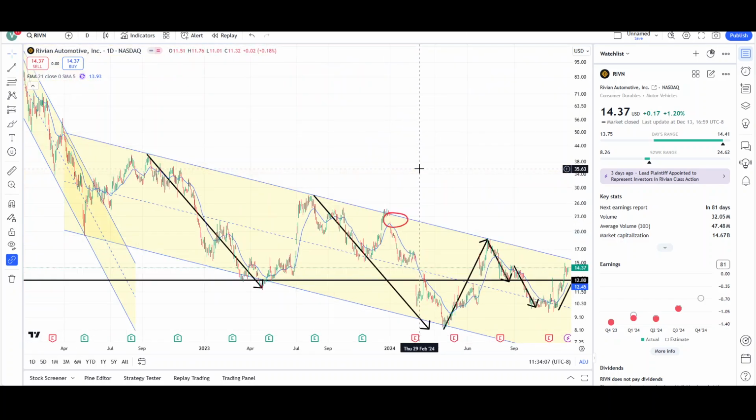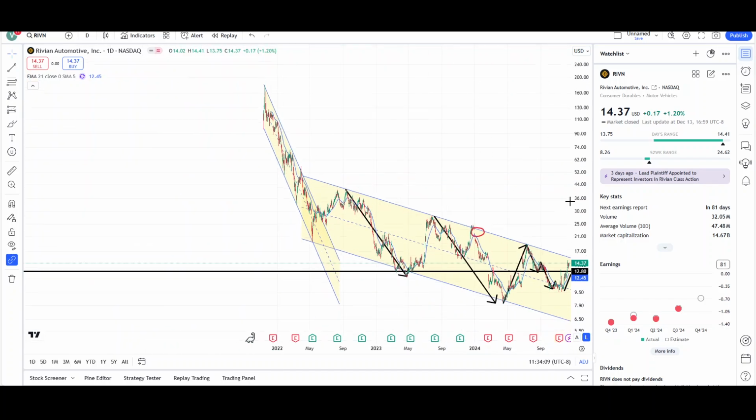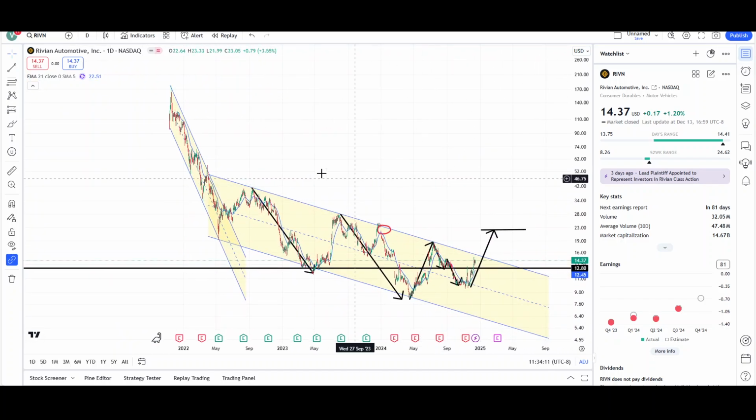So I already marked up the chart to save time, so let's go over what's been going on for Rivian stock. Looks like it IPO'd back here in November of 2021. So it's been on the market for a little bit more than 3 years now. Price traded up to the 170 level and almost hit the 180, or it might have hit the 180, and then sold off ever since then. It has not been up to that prior all-time high.